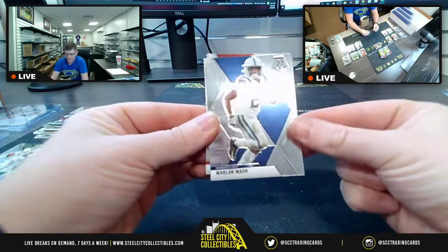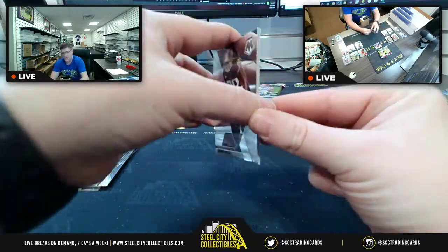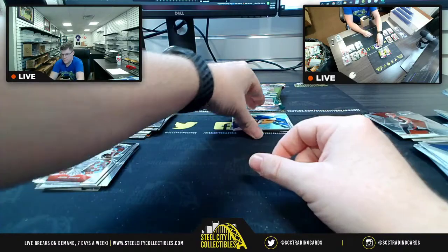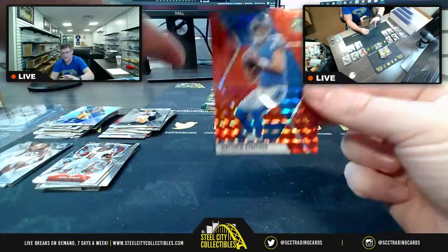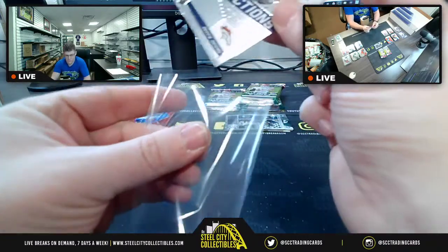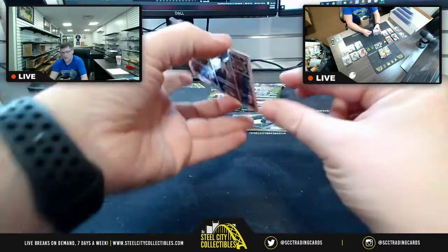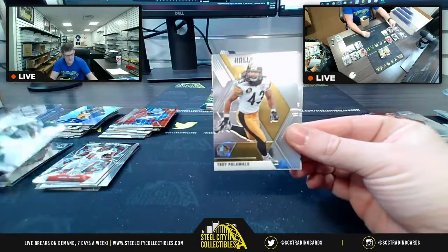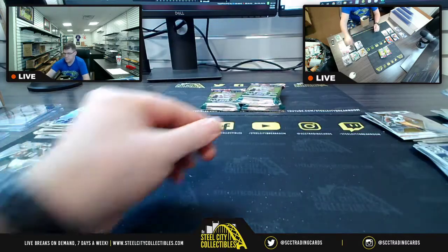All right, Von Miller, Marlon Mack, Tyler Eifert, Kyler Murray, yep. And then we have Landon Collins, Le'Veon Bell, Derwin James. We have Silver Prism here for Aaron Donald. And then we have Red Prism, Matthew Stafford. We have Introductions, Jerry Jeudy. There you go, Jeudy. Montage of LaDainian Tomlinson. All right, then we still have Jalen Reagor, Troy Polamalu. There is a Tua base. And then Deshaun Watson. All right, then there were three.